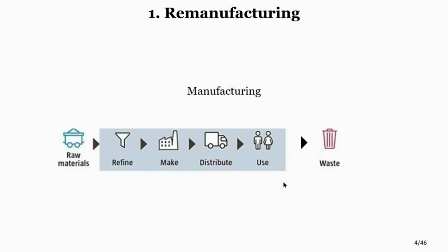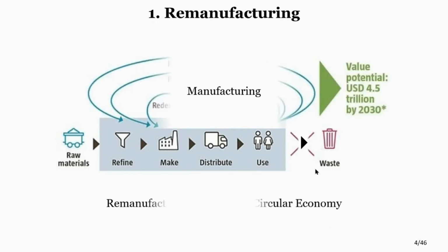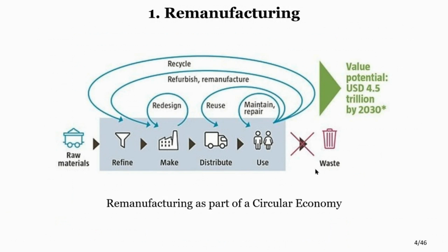We are all familiar with manufacturing, which is the process of converting raw materials into the product that we use and then dispose of. Remanufacturing is part of a circular economy. It is this inside loop here that goes from the end-of-use, end-of-life product to the beginning of the manufacturing process, and then becomes the new product for you to use again.